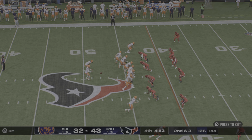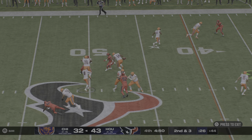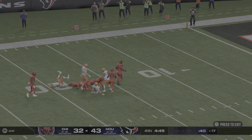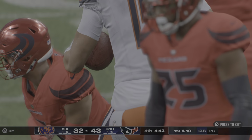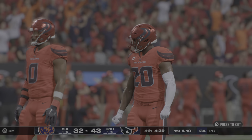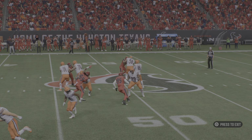Yeah, it feels like this was communicated beforehand, right into play. And listen, we're running everything through you. You're carrying us. And to his credit, this quarterback brought his A game, some of the best throws of his career. It's a pickup of 26, and that's a Chicago 1st down.